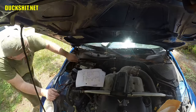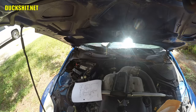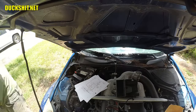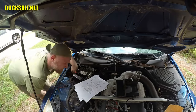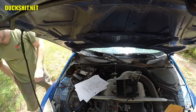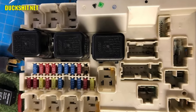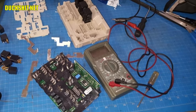video, but I had to take the IPDM apart, and I've been told, even by Nissan, that these are not serviceable units, you can't fix them, don't bother. You guys seem to forget who I am. Don't tell the MFDM no. Never tell me no. I took it apart on the workbench. I took a few pictures of it along the way, no video though, because I was incredibly pissed off. I just wanted the thing fixed.